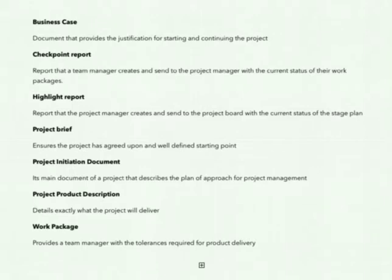That's what it means. The fourth one is project brief, which ensures that the project has an agreed upon and well-defined starting point. It's a one-page document saying these are the starting points and we have agreed to these stages, that's all it is.